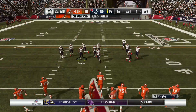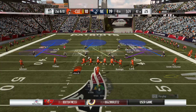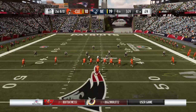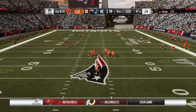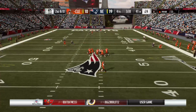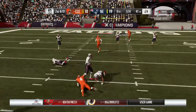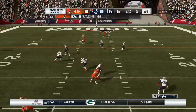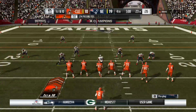Here now is 2nd and 10, again from the 41. Now he'll look to throw here on 2nd and 10. Over the middle, complete. That's Lamb. 2 catches now in this divisional round matchup. That one, a first down.